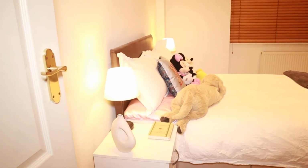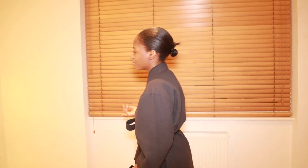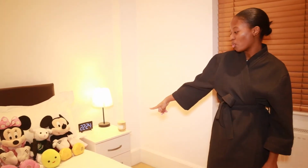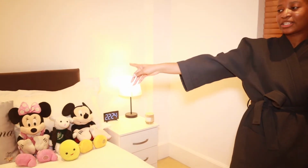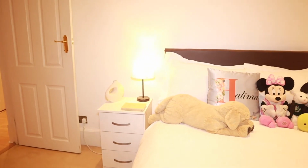And then this is my bedroom. Welcome everybody. Like I said before, I don't think you actually notice how much of a difference you've made with your space because you're here every day. With my room, I didn't do anything huge. I didn't change any furniture, but I just added little things. When I first moved here, there was only one bedside table, but I added another bedside table, which I think made a difference.